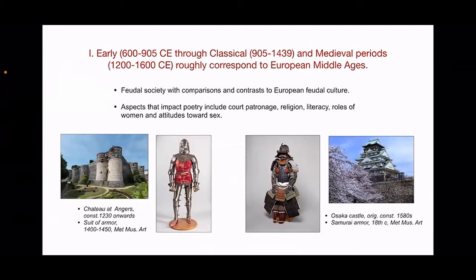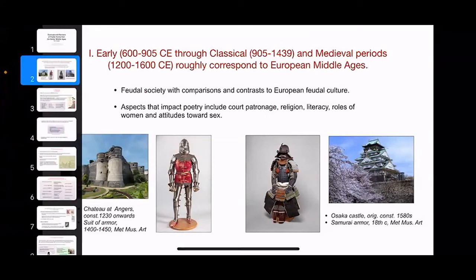So this was slide two, I sort of ran through this. Briefly, the periods don't quite line up. There's an early period from 600 through 905, which corresponds to the end of the early Christian up through the Carolingian period. Then there's a classical period that goes up into the 15th century. That date must be wrong, sorry about that. And then there's the medieval period, goes from 1200 up to about 1600, which takes us into the Tokugawa shogunate. So this is a vast span, and overall it roughly corresponds to early, middle, and late Middle Ages.